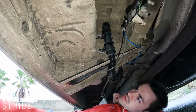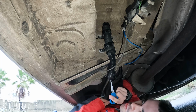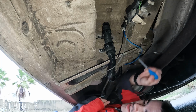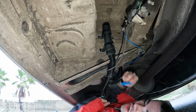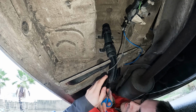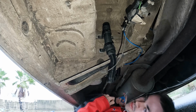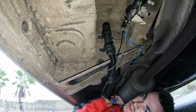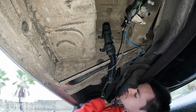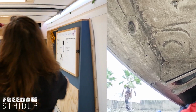So, to stop this happening again, I'm thinking if I cut a little hole down here so that any water that does manage to get in up there can drain out right there, now that should do it. There you go. And that way, any water that collects in this tube will drip out of here and it shouldn't clog up our diesel heater again, which means I shouldn't need to do this again. Oh, please let that be it.